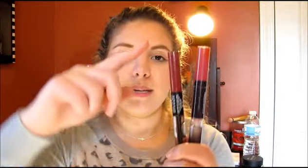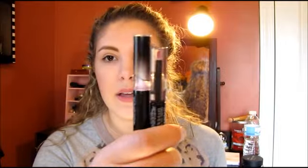This is the Revlon, I wrote it down, $9.99 at its most expensive. I think I might have paid even less because I got it at Walmart. This is around $9 to $10. This is $24 if you're going to buy this at Sephora. It is double the price, and they both are the same concept. It's the color you put all over your lip, and then you put the gloss on top, and they stay all day. These are even hard to get off my hand.